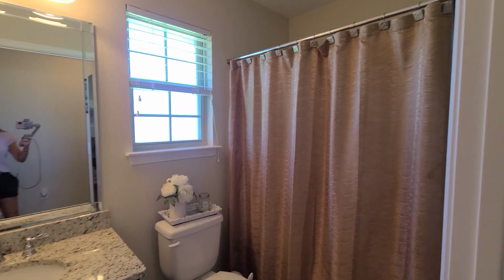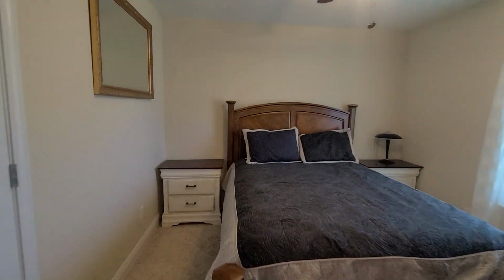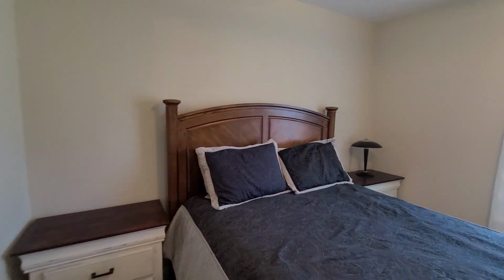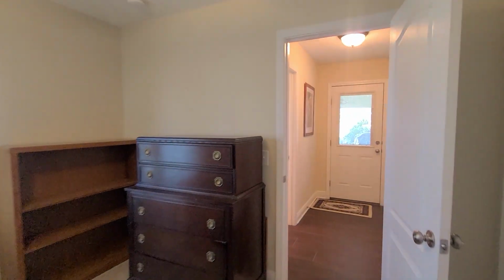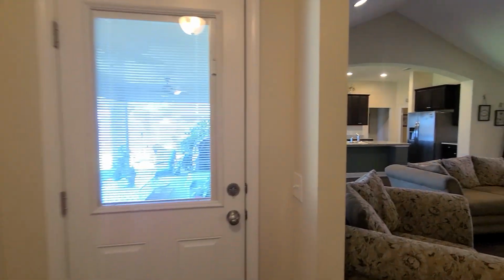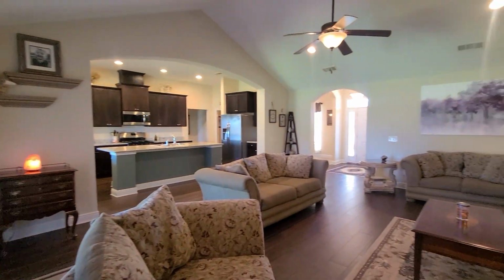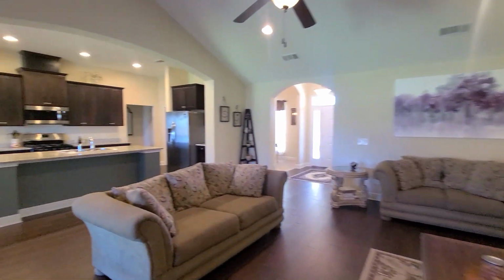So this bathroom also has granite countertops and a shower tub combo. And then our fourth and final bedroom on the back side of the house. Nice for guests to be able to have their own access to the patio as well. But I'm gonna take you out through the main French doors that lead to the covered lanai.